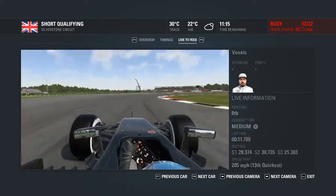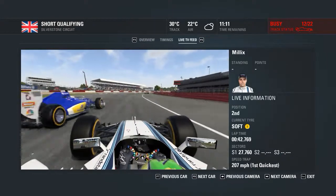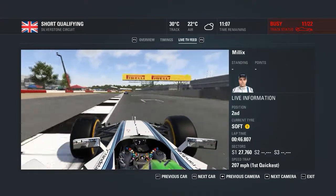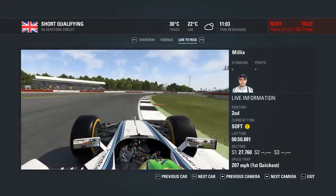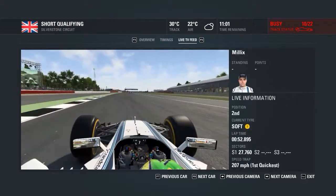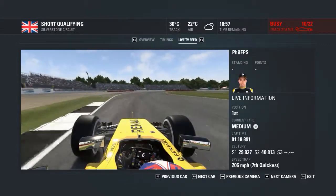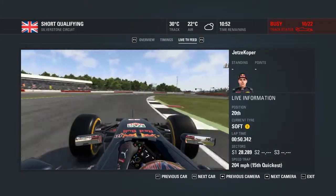That's a poor lap by Aiden. That's Vioxy. Milik, whoa! They go 3 wide there for a second, and oh, that's what I mean about track position. The Sauber in front, he's on a fast lap, so he doesn't want to give up time. That's interesting. Phil actually goes fastest on the medium tyres, so that's good for him.